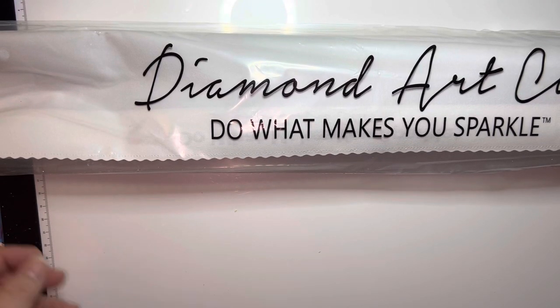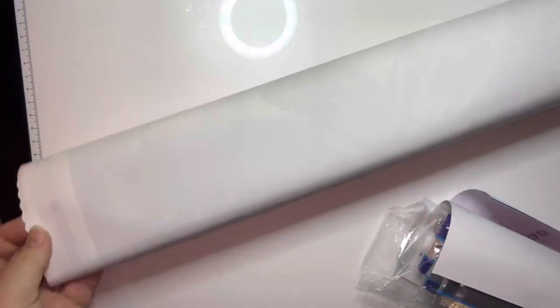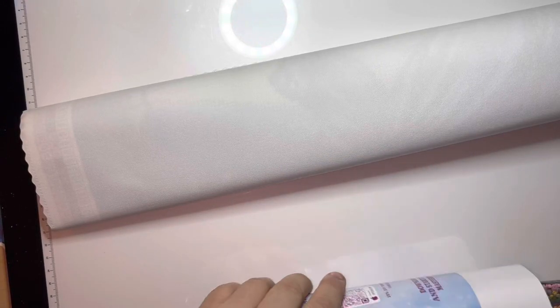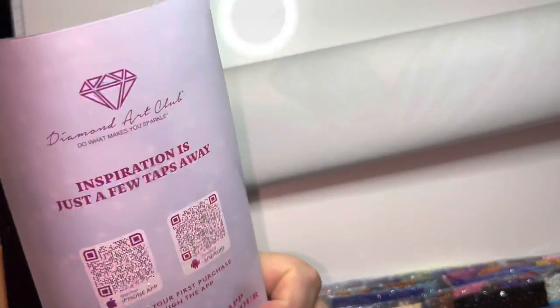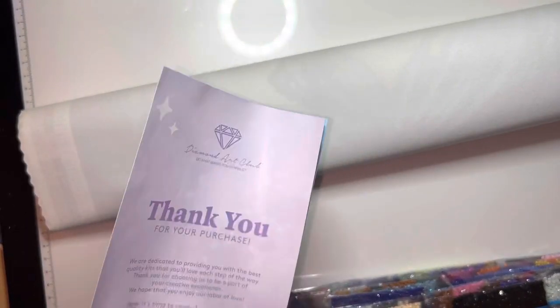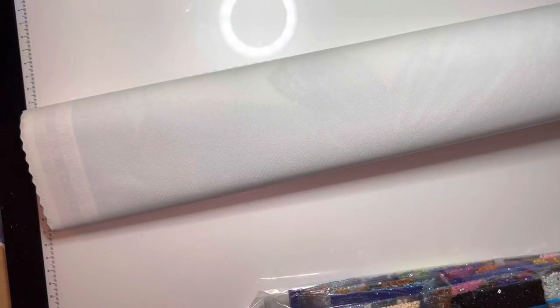It always comes in this plastic bag because you never know if it gets wet or who knows what can happen. You never know, there's delivery people. They mistreat these poor diamond paintings like it's nothing. It comes with this pamphlet with tips and tricks and all that. If you are an expert and a pro, you don't need that. If you are a beginner, trust me, you need to read this.